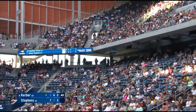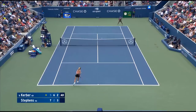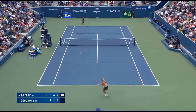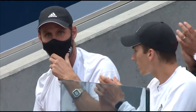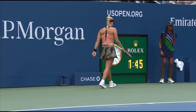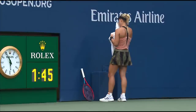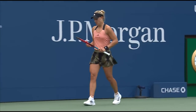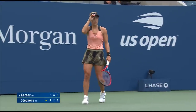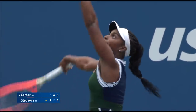Set of the very highest quality from both players. A super hold, saves the break points, holds her nerve, and brings us all square again. Two incredible holds in a row from Kerber. Stevens putting pressure on her, making her come up with some spectacular shots. Back even at 3-all, and then the pressure coming right back on Sloane.